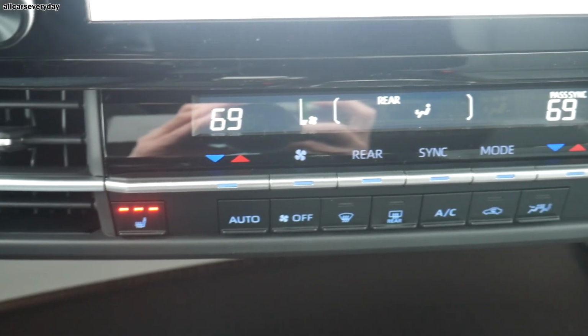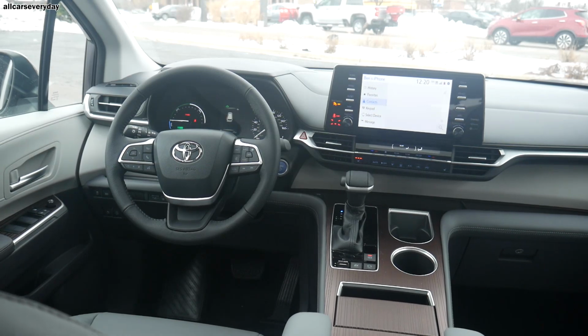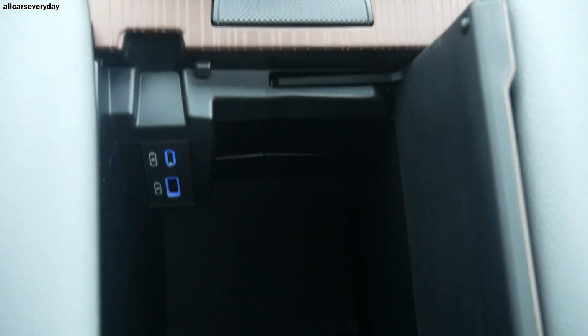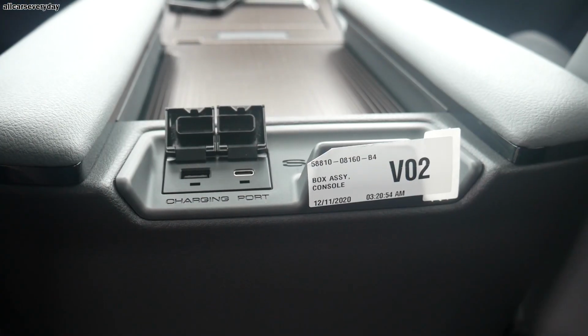The only 4-zone climate control system I have ever seen in any vehicle is also standard on this XLE, with a separate zone for each of the front passengers and one apiece for each rear row, with the controls mounted in the second row. Places to plug in include a 12-volt outlet, 1 media USB port, and 6 charge-only USBs.